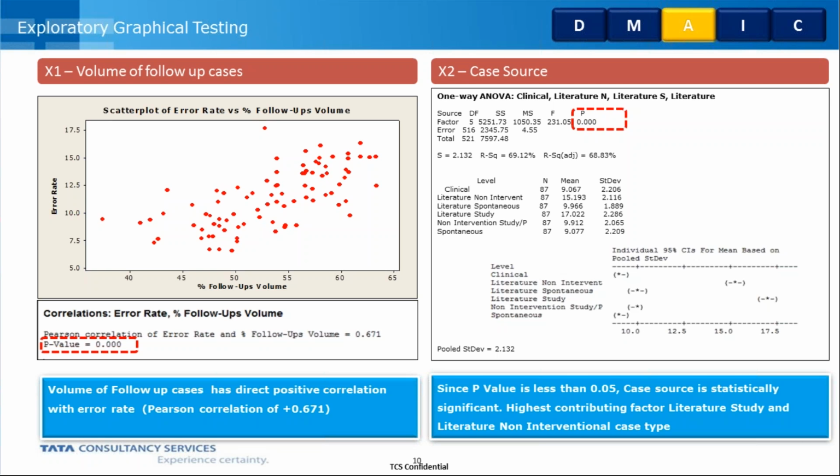Now, in order to give you a short background about what initial cases and follow-up cases are: the first time whenever information is received about a patient, it is called an initial case. For example, if the patient suffers from high blood pressure and is admitted to the hospital, this needs to be clinically analyzed, processed into the database and submitted to regulatory. That becomes the initial version.